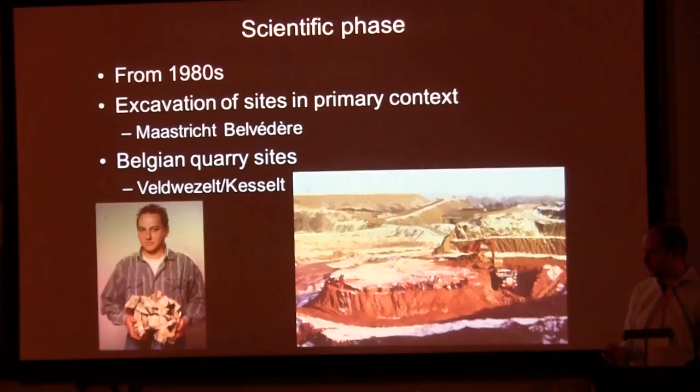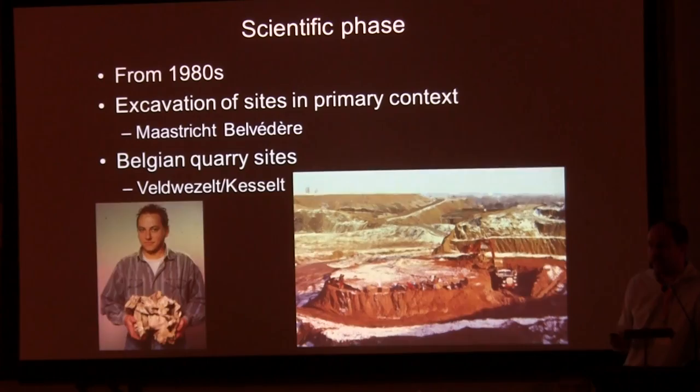So it wasn't until the 1980s that actually integrated Palaeolithic research began with excavations at Maastricht Belvedere, where for the first time Neanderthal landscapes were really documented, how these hominins used tools alongside the river, how they butchered animals, and it also yielded data for the early occupation of Europe during the Saalian and Weichselian in general. And additional sites were discovered in Limburg, just across the border at Veldwezel and Kesselt.